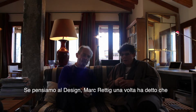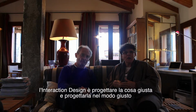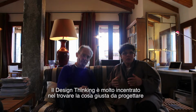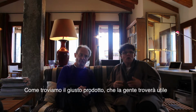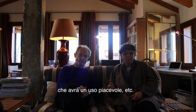If we think about design, Mark Rettig once said that interaction design is about designing the right thing and designing the thing right. That is, deciding to begin with what's the right thing to design and then designing it well. And design thinking is very much focused on finding the right thing to design. We have lots of technologies, they could be applied in lots of different ways. So the question is, what are the good ways of using the technology? How can we find the right product that people will find useful, will enjoy to use, and so on?